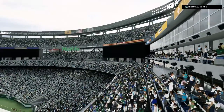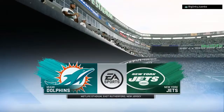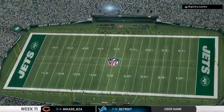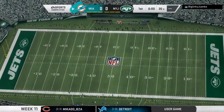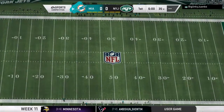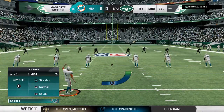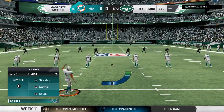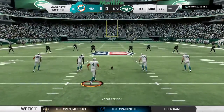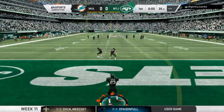We are situated about 8 miles west of New York City at MetLife Stadium in East Rutherford. The scene a few moments ago, here it is. It's unlike any other in sport as both teams made their way out of the tunnel. These folks are fired up as their guys are ready to do battle between the Miami Dolphins and the New York Jets. The NFL season has hit high gear, and off we go in Week 11 on EA Sports.